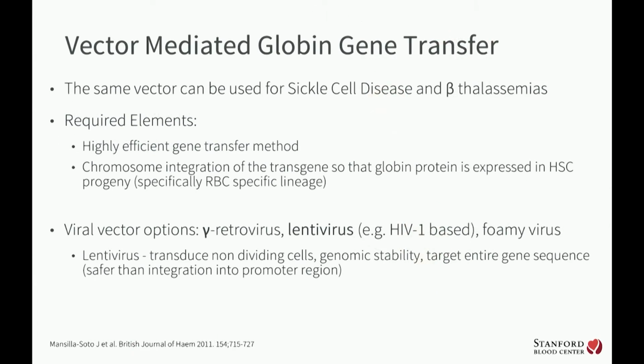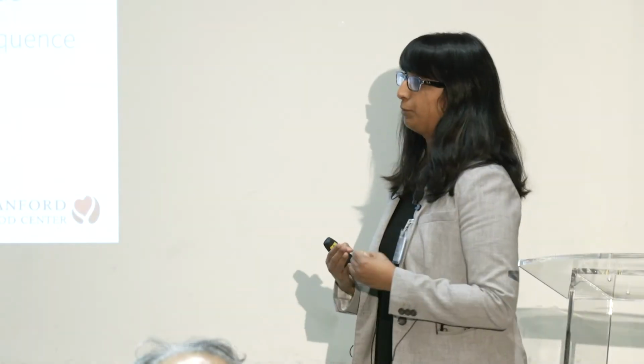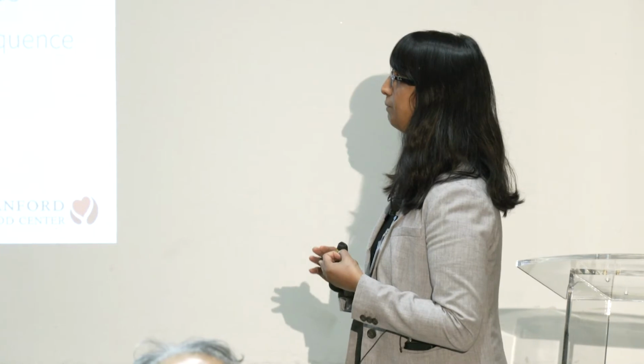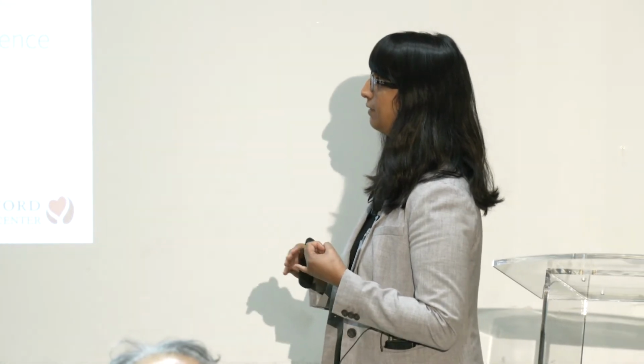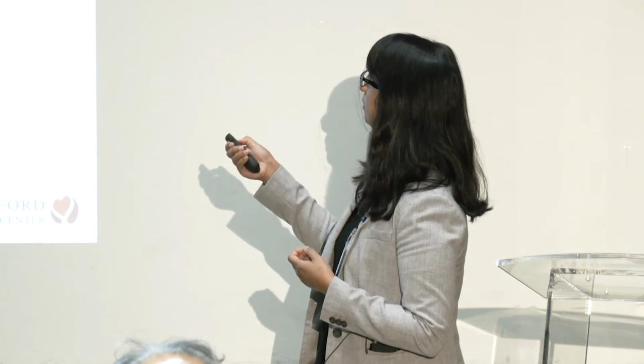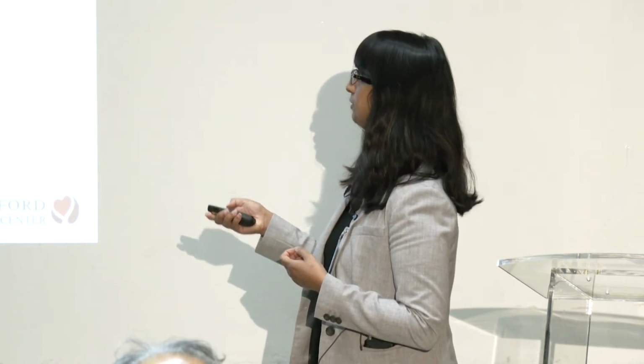The same vector that has been developed can be used for both sickle cell disease and beta thal. I'm not going to talk a lot about beta thal, but the main thing you need to make it work is that, if you use a vector, and I'm now going to be focusing on this gene replacement using a vector, that vector has to be able to transmit the modified gene in a very efficient way.